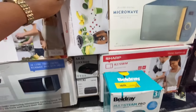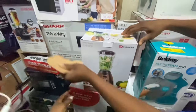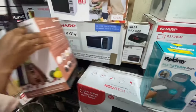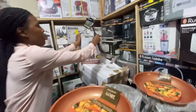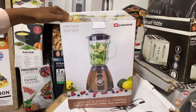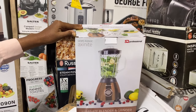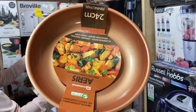And this is my blender. How much is it? Very strong power. I have it. This is the one I use. It's 22,000. It's actually cheaper than the amount I bought it. So this is 22,000 naira. And this is the blender I use. It's 22,000 naira and it is really, really good. This blender, I've used it for everything. And it's cheaper than the amount I bought it online. So that's 22,000 naira.